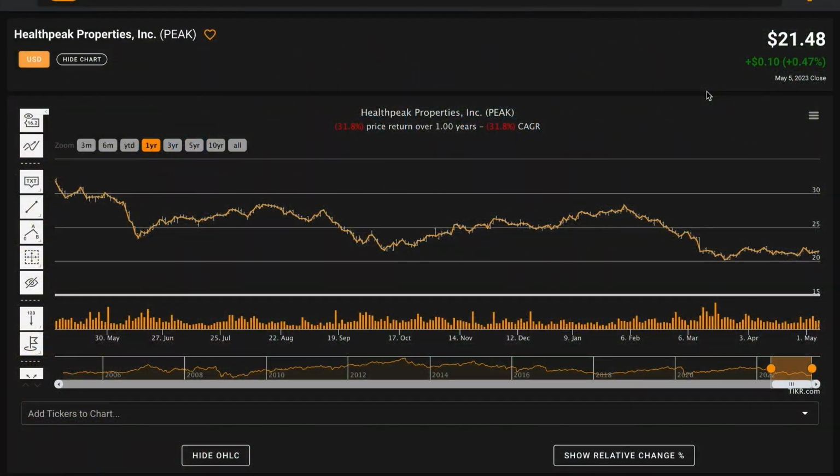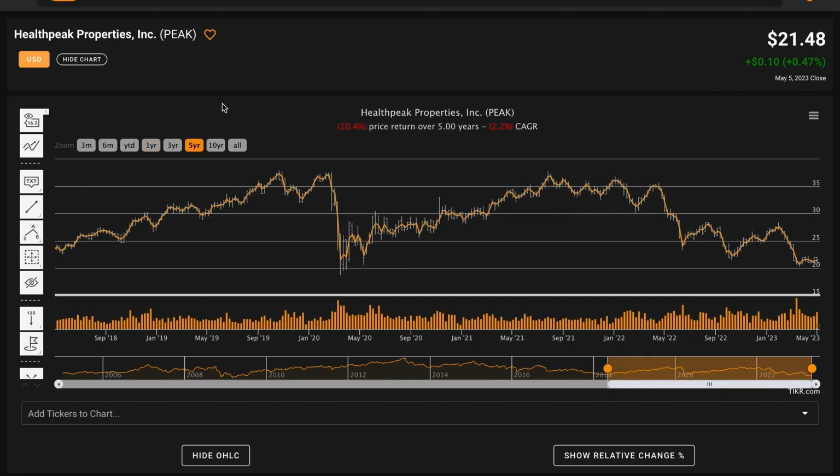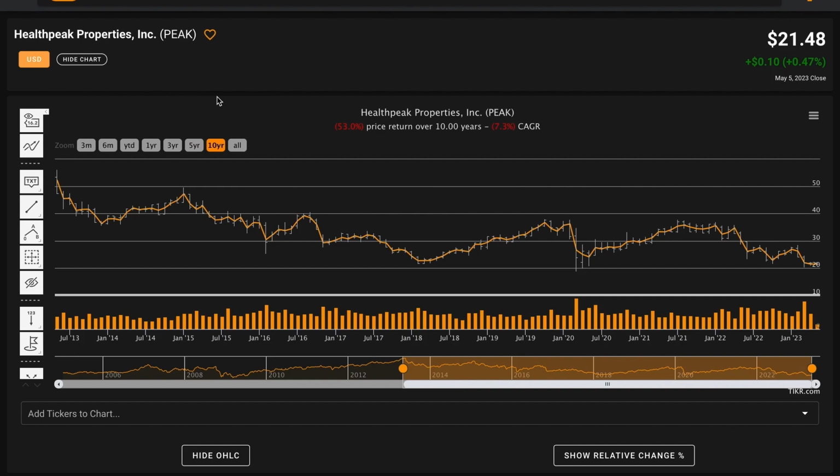Right now, Healthpeak Properties trades for $21.48 per share. In the last year, their stock price is down about 32%. In the last 5 years, Healthpeak stock price is down 10% overall. They're down about 2% annually. Over the last 10 years, Healthpeak is declining at about 7% annually. Their stock price is down 53%.